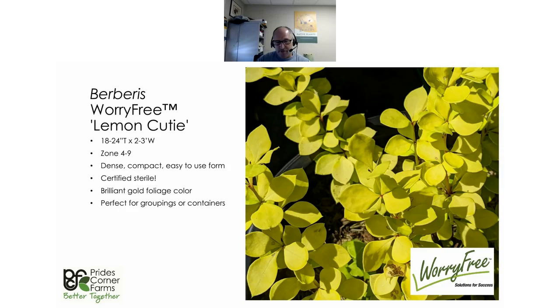So barberry is an interesting one. Of course, all of you that have been in the industry for a while know that barberry in the old days was a really great selling plant, and a lot of it did well in the landscape. There were issues with it. Many of them were invasive, and we all know that for a fact.